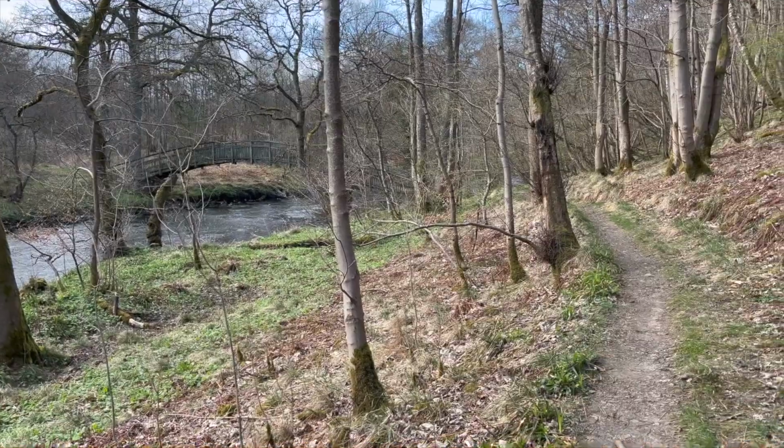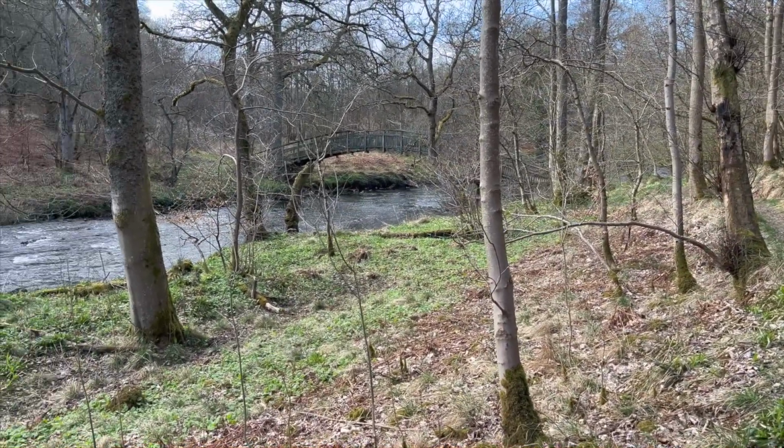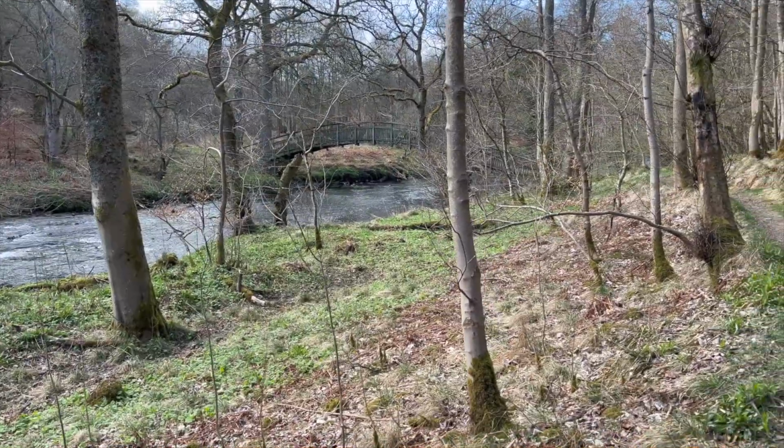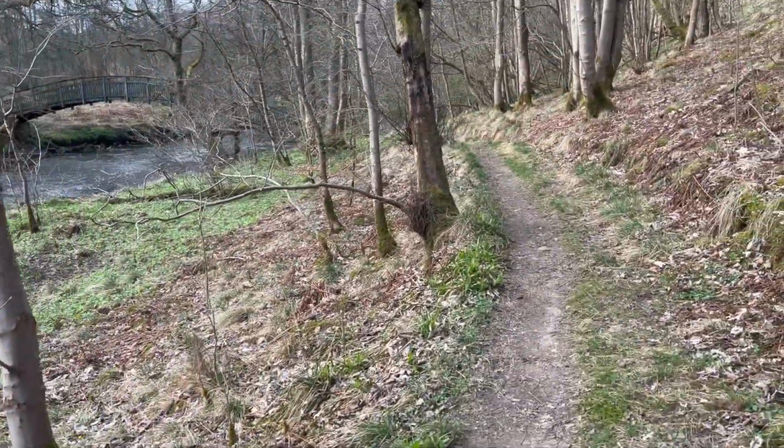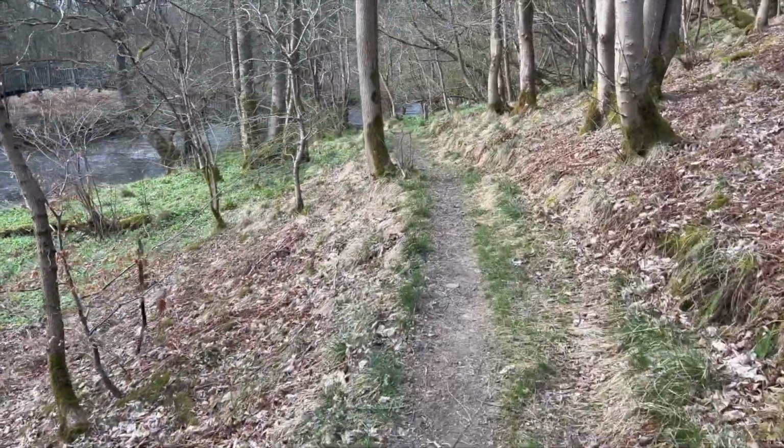Our first sign of the old wooden bridge. The last time I came down here it was right in the heart of wintertime. So it's now about 10 minutes from here to where we're camping up for tonight. I love this part of the heritage walk.